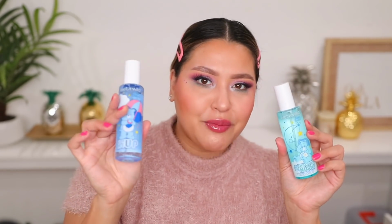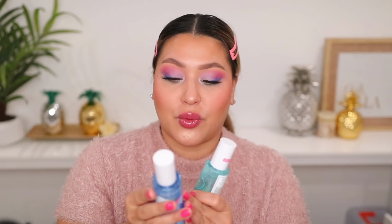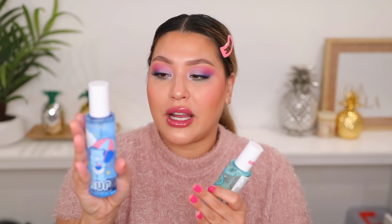And remember how I said, oh, I thought it would be blueberry. This one ended up being blueberry, and I love this one, the Pick Me Up. I definitely recommend this one, the face mist. But remember, this one isn't the setting spray. The setting spray is the one with lavender.